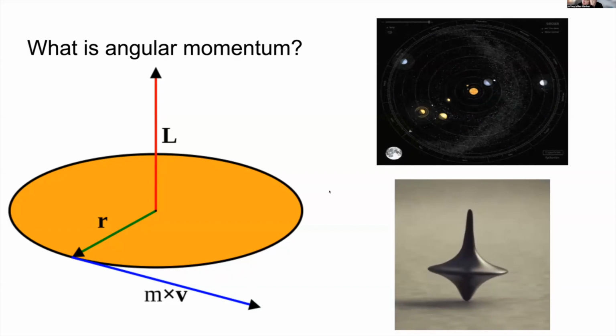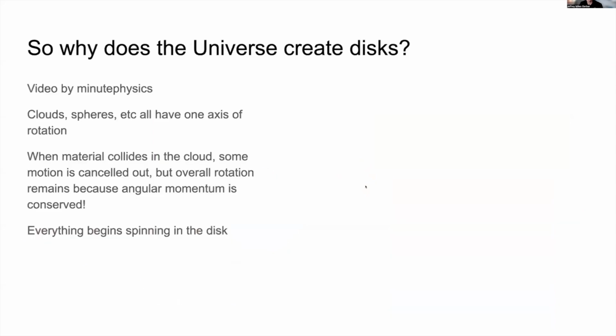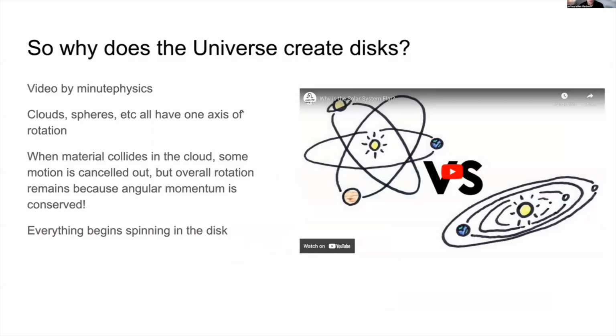So this is a great discussion. You all are bringing up some great points about how we're going around in circles. So why does the universe create disks? We're basically going to sum up everything we said. This cloud, this sphere that we have, has an axis of rotation back when it was three-dimensional. The material starts to collide as it comes together, and some motion gets canceled out, but that rotation has to remain because the angular momentum is conserved. So instead of being compressed into a very small point, we end up with this disk that gets flattened out.